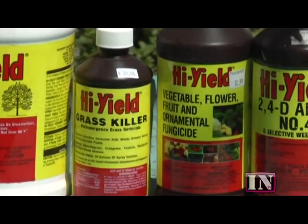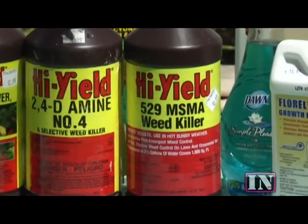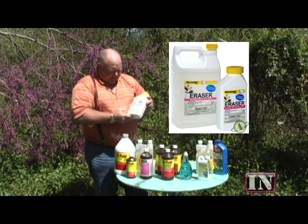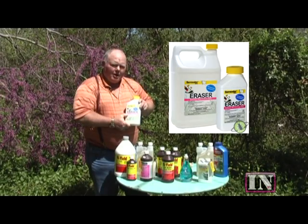Now we're going to start with some of them that a lot of you probably already know fully well, but we want to talk a little bit about everything. So the first one we're going to begin with here is eraser. Now this is Roundup. It's a generic Roundup called eraser.